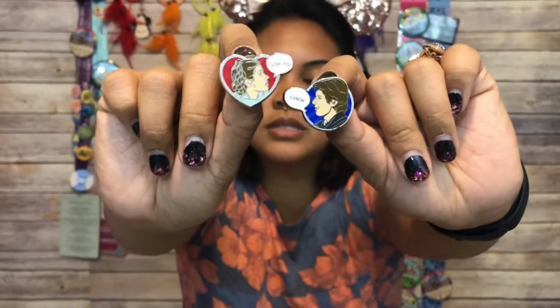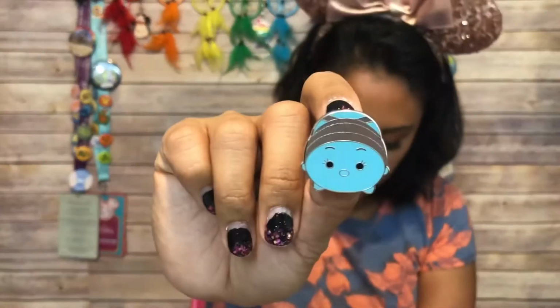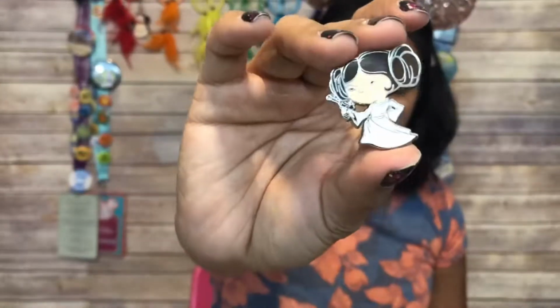Okay, so we've got another I Love You, I Know with the Han Solo and the Princess Leia. I'm gonna show you guys. So there's those two together. And then we've got Yoda. And then we've got the two robots. There's that guy. And that one's actually a really cool pin. Here's that one. And then we've got some more Simpsons. You guys can see her. Okay. We've got this one. And Princess Leia.